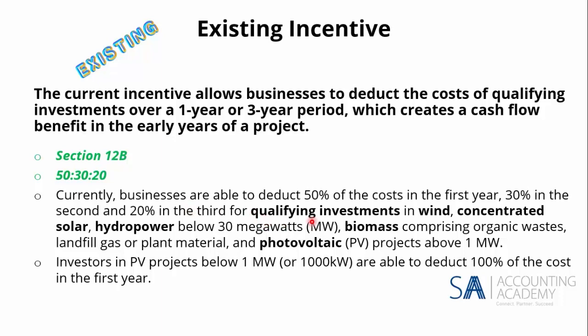And this is only for qualifying investments. This is very important because it's only for qualifying investments, and the same applies for Section 12BA. So if you are investing in wind power, concentrated solar, hydropower if it's below 30 megawatts, biomass, meaning organic waste, landfill gas or plant material, and then photovoltaic PV projects above 1 megawatt. That's what Section 12B says.